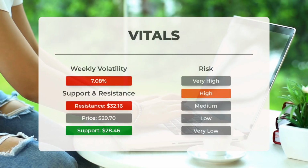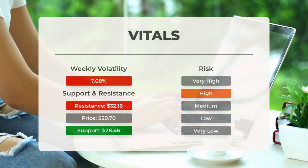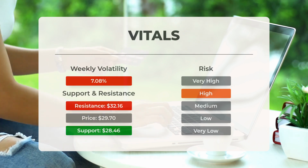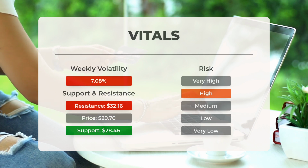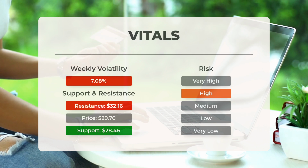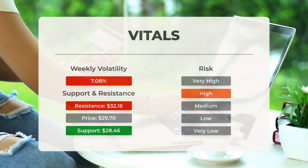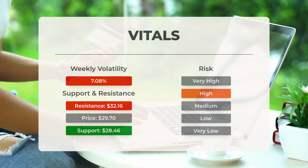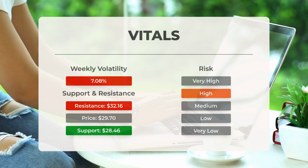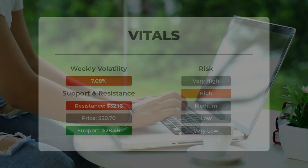Let's discuss support, risk, and stop loss for SOXL. SOXL finds support from accumulated volume at $28.46. This level may present a buying opportunity, as an upward reaction can be anticipated when the support is tested. This exchange-traded fund can experience significant movement throughout the day, indicating high volatility. With a large prediction interval indicated by the Bollinger Band, this ETF is regarded as high risk. In the last day, the ETF fluctuated 88 cents between its high and low, which is a change of 2.99%. Over the past week, the ETF's daily average volatility has been 7.08%.